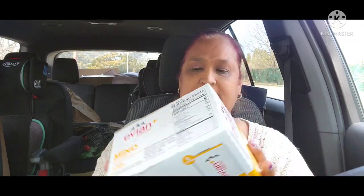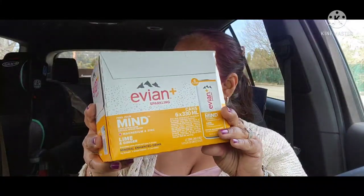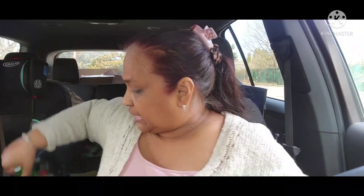As a matter of fact, I just did that yesterday. I took back mine that I drank and I got my 5 cents back. So these also have a five cents deposit in them as well. They also come in a raspberry, which would have been my favorite, but I have not found any raspberry at my store. It's only that lime and ginger I'm finding. That's about it that I'm finding at my store.